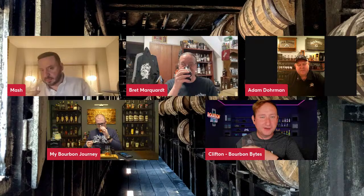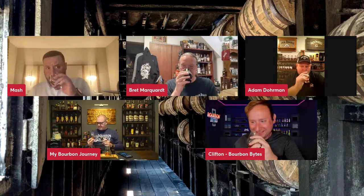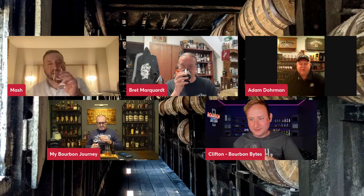But I am surprised at how much apple cinnamon funk I'm getting on this. Yeah, I would absolutely never guess Jack Daniel's on the nose alone. No way. You could totally fool someone with this. Much lighter nose. Yeah, I'm curious what the palate is like.